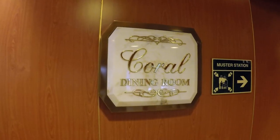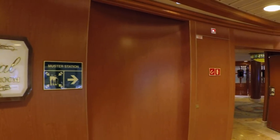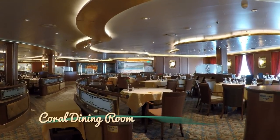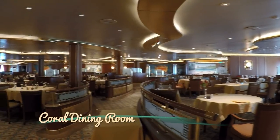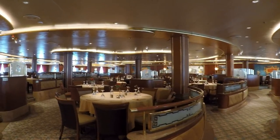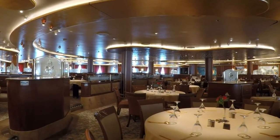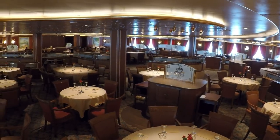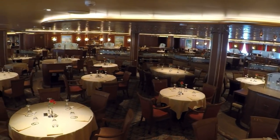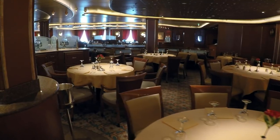There are a wide variety of tables in all dining rooms, from large rounds for groups to intimate tables for two. The third dining venue on board, the Coral Dining Room, is also located on Deck 6. The decor and layout are quite similar across the three. On our sailing, Coral was used for a hybrid of early seating dining and anytime dining. The early seating was at 5:30 p.m. and anytime dining followed from 7:45 p.m. to 9:30 p.m. Coral also hosted breakfast hours from 7:30 to 9:30 a.m., lunch from about noon to 1:30, and afternoon tea from 3 to 4 p.m. most days of the cruise.